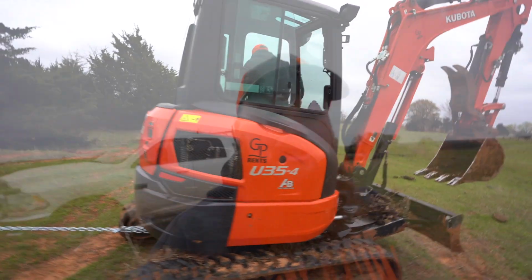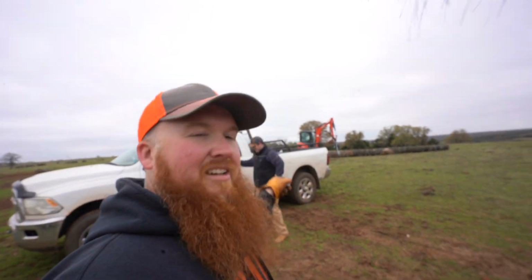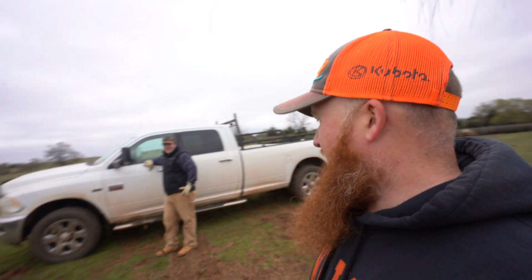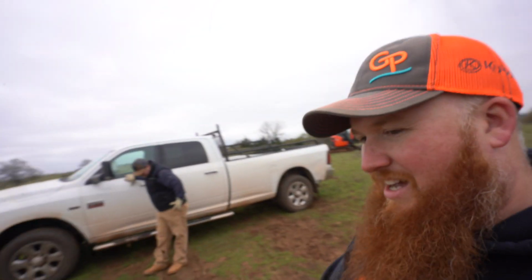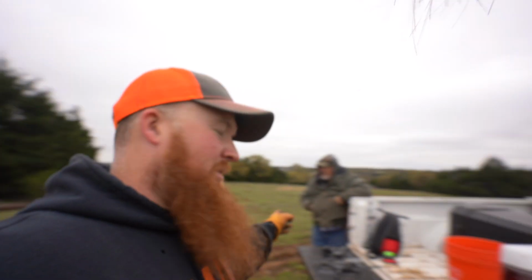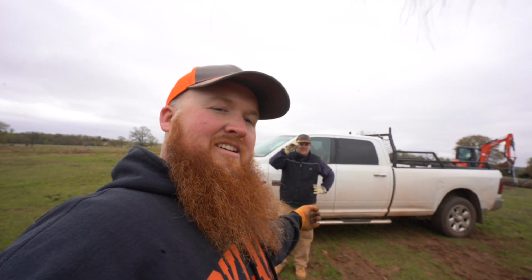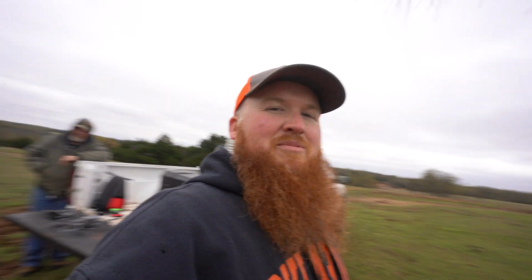Okay, day 2 with the Kubota excavator, and you guys have seen us already pulling all these pipes out. We're gonna take them across the road, and I got Pop here helping, and Uncle Austin right here, and we did roundup this morning and got 88 cattle and 47 calves put through, and so we're all tired, and now we're gonna do some more work.